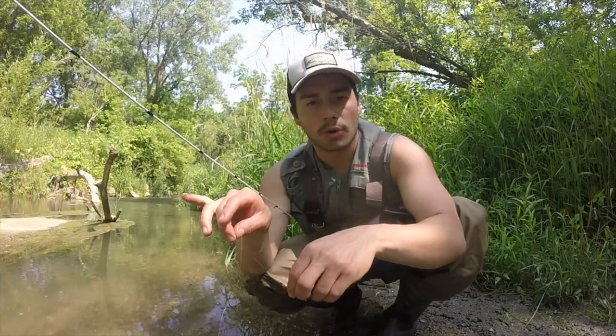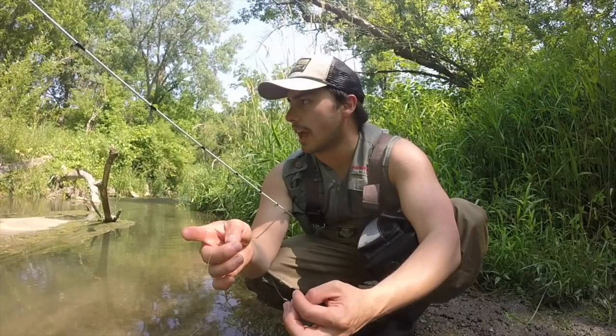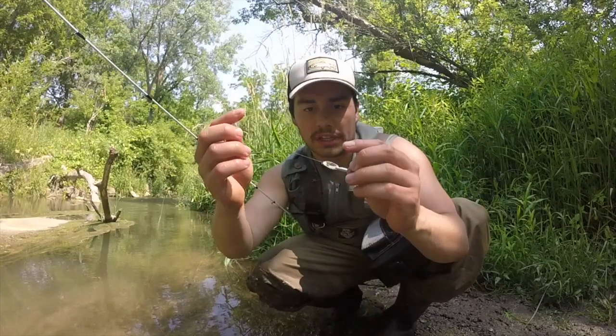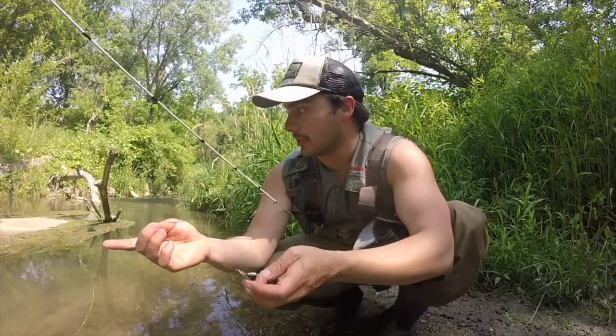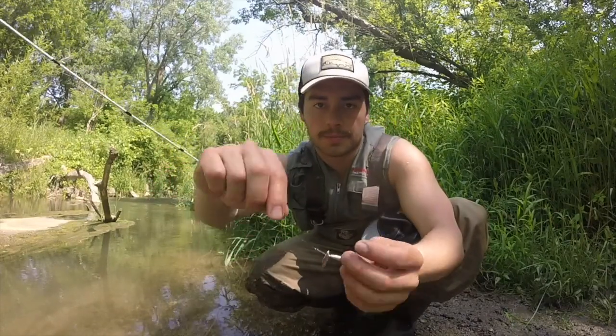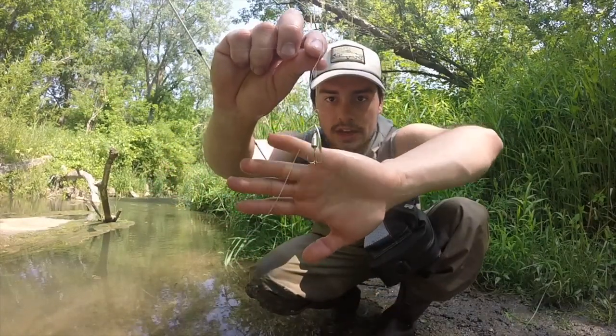And with this kind of more stained water, normally this creek is absolutely crystal clear, and I can get them really good on the fly rod. But with this stained water, I've been finding that this has had more success, as you guys have been seeing, just because I think it gives a little bit more flash in the stained water. So that's what I've been using.